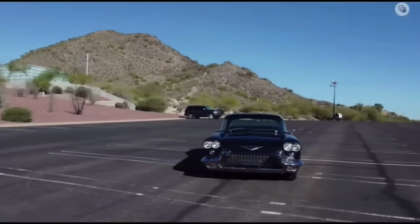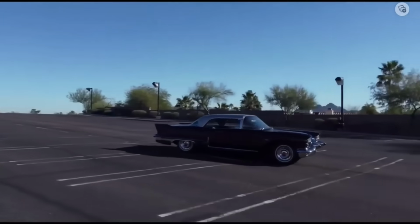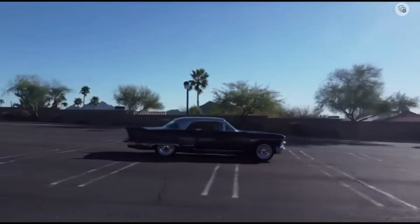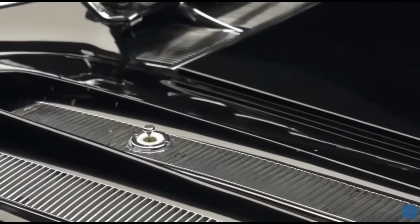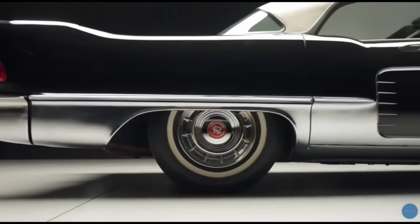Cadillac hinged the rear doors on these cars to the seat pillar so they could open out, enabling rear passengers to enter and exit the cars more easily. They're also referred to as suicide doors, given that if, in theory, they're open when the car is moving, rear passengers could easily jump out.